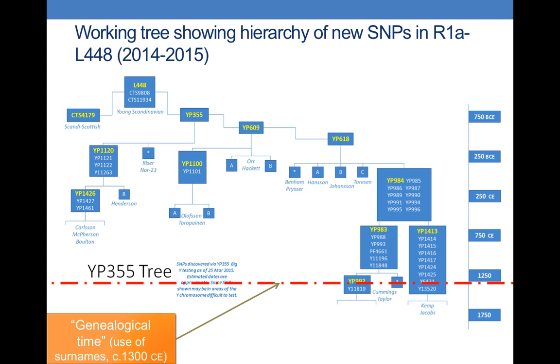So the branching here between Kemp and Cummings looks as if it ran a late Roman period, before the supposed Viking migrations into the Isles. The JAX mutation I mentioned earlier, the DYS447 mutation, has now been found in one person in Norway, which means it may have occurred in Norway before coming to the Isles, and may have occurred in this block, so it's also itself of considerable age.